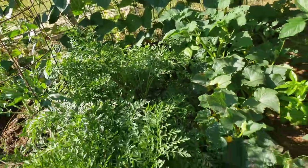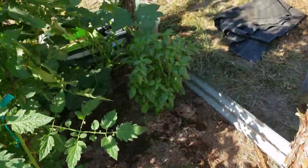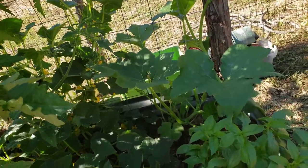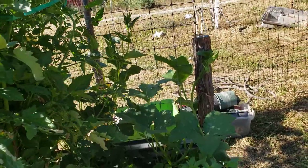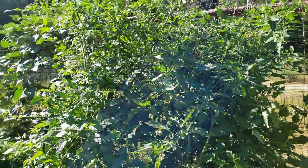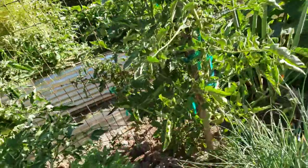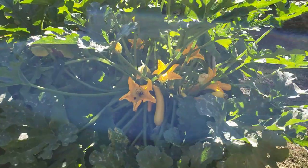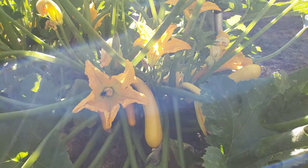More basil, more basil, more basil. Can you tell I like basil? More basil. Got some more pumpkins back in here. Or, yeah, I think. Not sure. Our tomatoes, definitely not ripe yet. The bees are loving it though. Got some chives. Delicious on potatoes. Look at those gorgeous squash flowers. The bees are loving that.